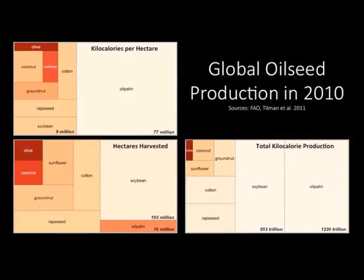So if we look at the yields of oil palm compared to other major oil seeds, so soybean, rapeseed or canola, peanuts, and olive oil, this is the number of kilocalories that we get per hectare per year in 2010 from oil palm. Oil palm produces about 7 or 8 times the amount of calories per hectare as the next leading oil, which is soybean, which is really incredible.